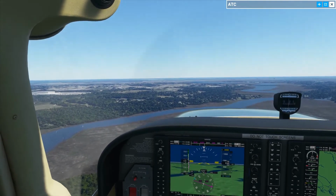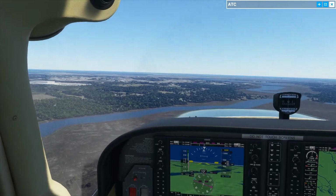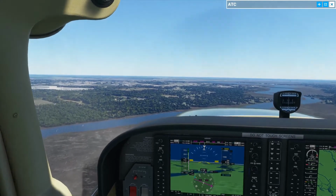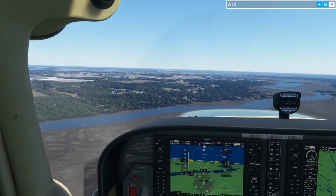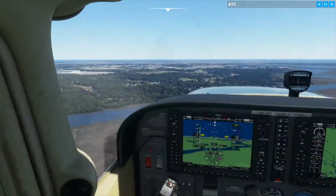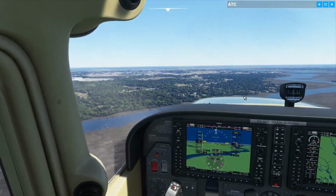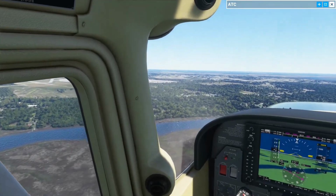Cleared ILS runway 33. Approach envoy 39064. Charleston Tower, generic November 461, Quebec Sierra, 25 miles southeast, inbound ILS runway 33 approach. Yeah, I think that's just for the jets. Generic November. Oh, I got a plane over there. Look at that, guys. Charleston Tower. Cleared ILS runway 33 approach. Altimeter 30.24, wind 008 at 22. That is so cool.